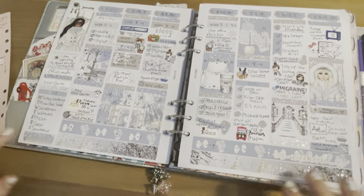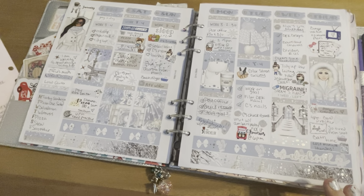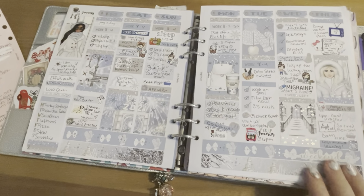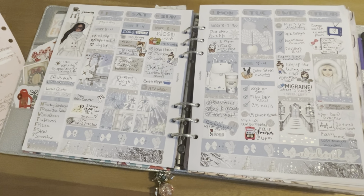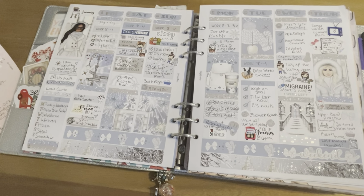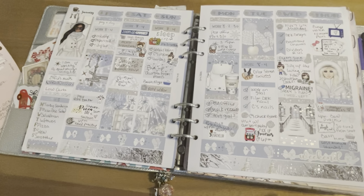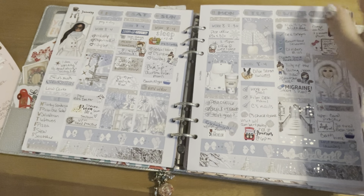Okay, so going on to the next one. This kit is called Winter in the City. I really like blue in January. I think it's great. This is also from DEK Designs. And yep, this is a good one.